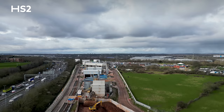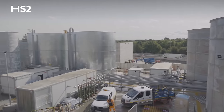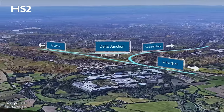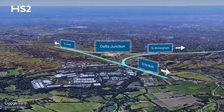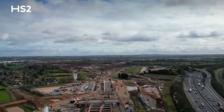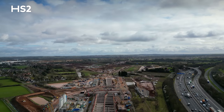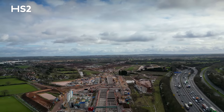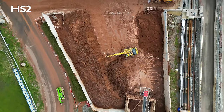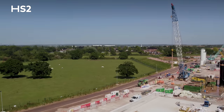Approximately 1.87 million tonnes of material will be excavated from these tunnels. Once excavated, the material will be sifted at the on-site slurry treatment plant, and then it will be reused elsewhere on the Delta Junction. Instead of transporting the spoil on the local road network, we're now transporting the spoil from within the Water Orton site along purpose-built haul roads. This will remove up to 260,000 HGV movements off roads, which will help to reduce our impact on the environment.